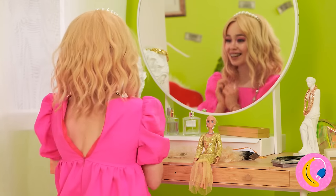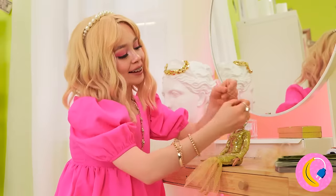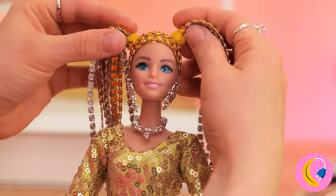You know, the top of your head is called a crown. So let's make it your shining glory. With a bunch of rhinestone chains. She's a 24-karat golden blonde.